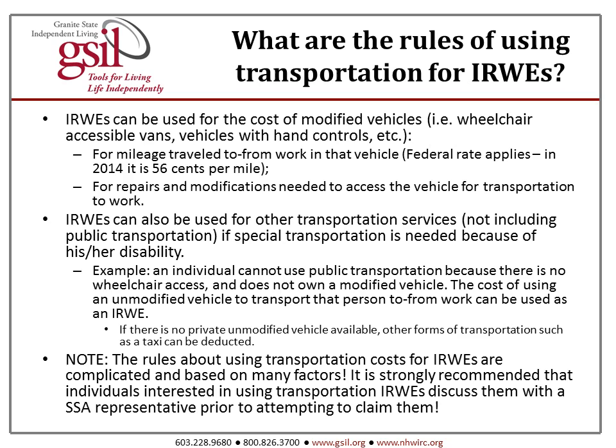What are the rules of using transportation for IRWEs? IRWEs can be used for the cost of modified vehicles, such as wheelchair-accessible vans, vehicles with hand controls, etc. For miles traveled to and from work in that vehicle, the federal rate applies, and in 2014 it's 56 cents per mile. And for repairs and modifications needed to access the vehicle for transportation to work.